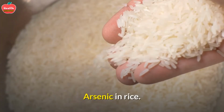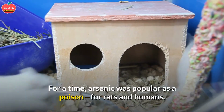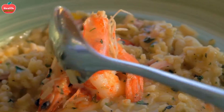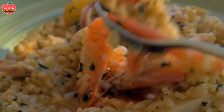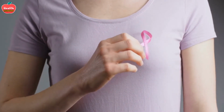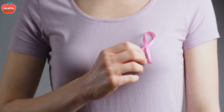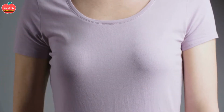Arsenic in rice. For a time, arsenic was popular as a poison, for rats and humans. But small amounts of it are naturally found in certain plant-based foods, especially rice because of how it's grown. Some research, including a study published in 2018 in the Journal of the National Cancer Institute, even shows that regular exposure to small amounts of the chemical could be carcinogenic.